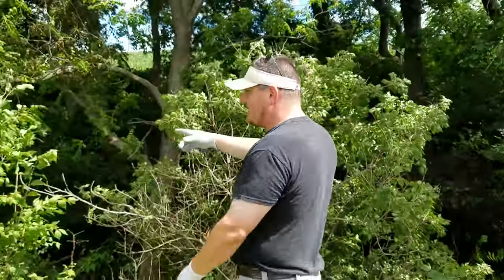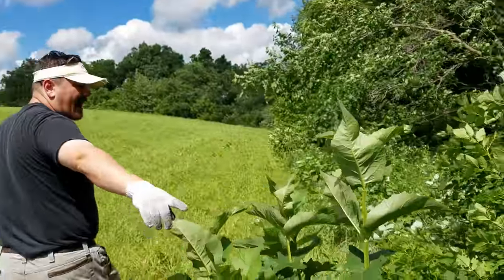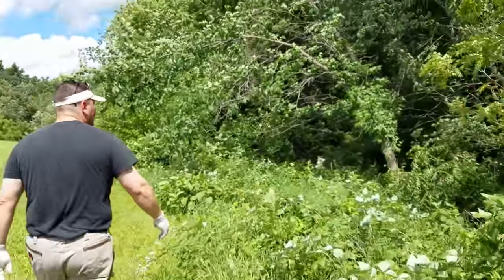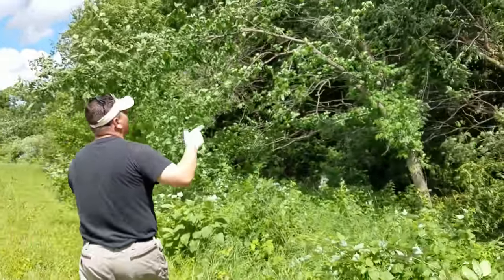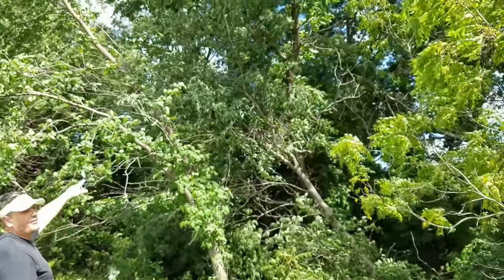So we'll see how bad it is, but we're just going to take you around here and show you the clearing. We cleared that, like I said, with the weed whacker. But then back here, there's some more damage. You can see that the trees are really stressed because all the leaves are kind of almost curled.